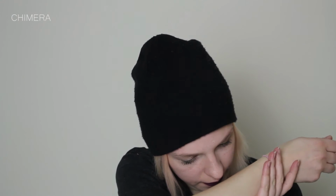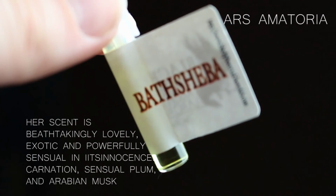I'm pleasantly surprised by that, because when you say the name Chimera, you think of something sort of demonic and lots of different things sort of shoved together unnaturally, but this is a very warm and lovely smell, so I really like Chimera. That's a winner.